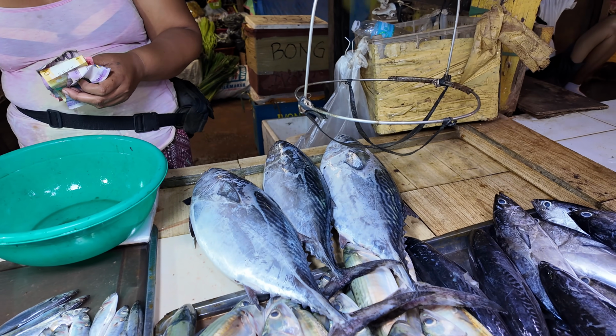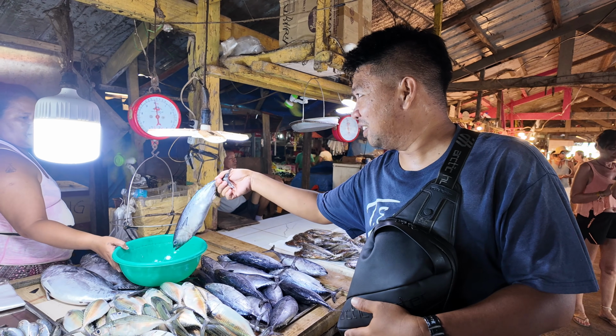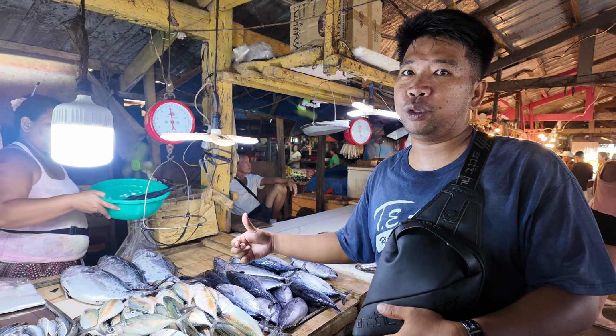So we have tuna here, and this is part of the same family, yeah? Yeah. Magkano to? 160 pesos. Okay, thank you. In euro, that's going to be like 3 euros.